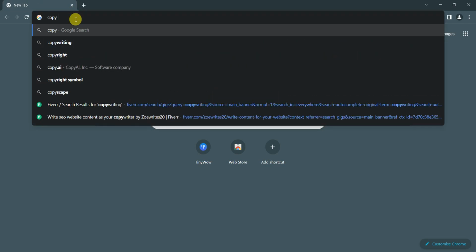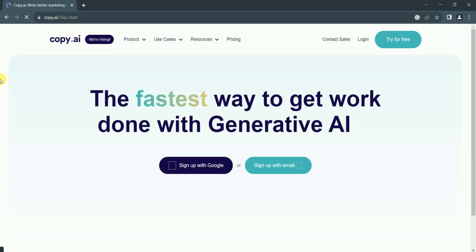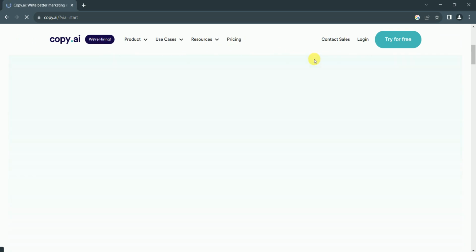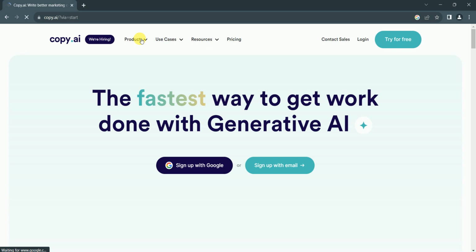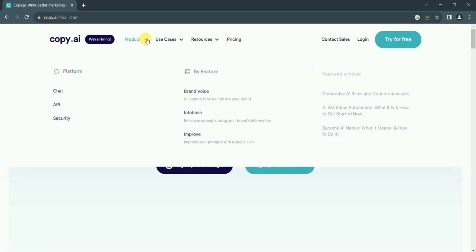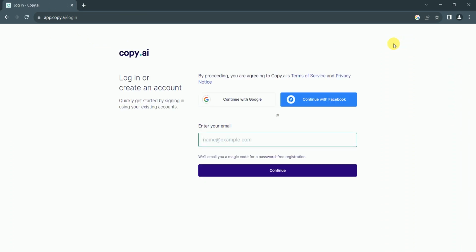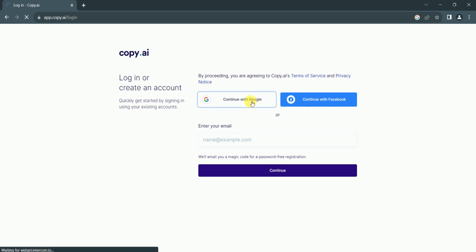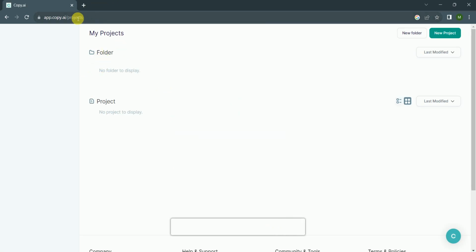So guys, right here, Copy.ai. It is the AI tool which creates copy in seconds. So this is the best tool. You can also sign up with Google and other options. After that, I click on product, then I click on try for free, continue with Google. Guys, wait for some seconds. So guys, I log in to this app with Gmail, and now I create a new project.